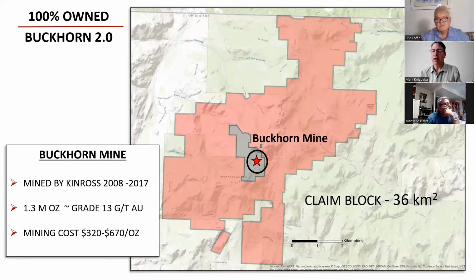And we have a data set now that is absolutely, I would say, quite incredible. Data that we purchased from Kinross, which was probably about 20 years worth of work. And the data that we've done in the last 2 years has really come together to give us an amazing data set. And we're quite proud of that. And we're happy to go through this right now on screen.